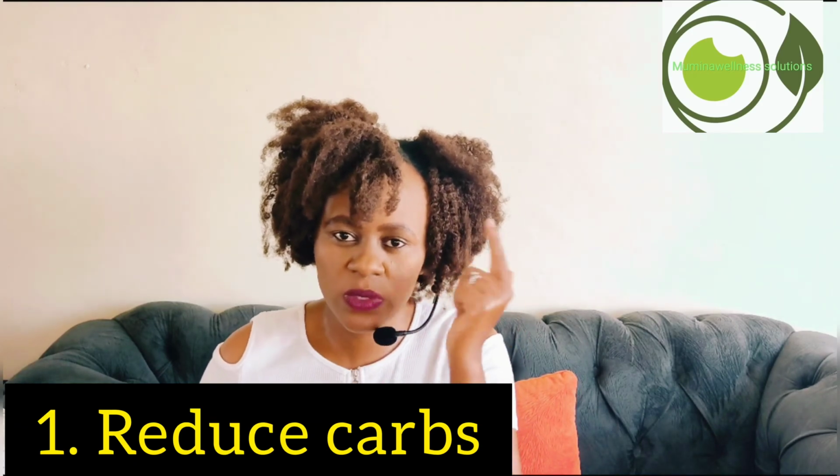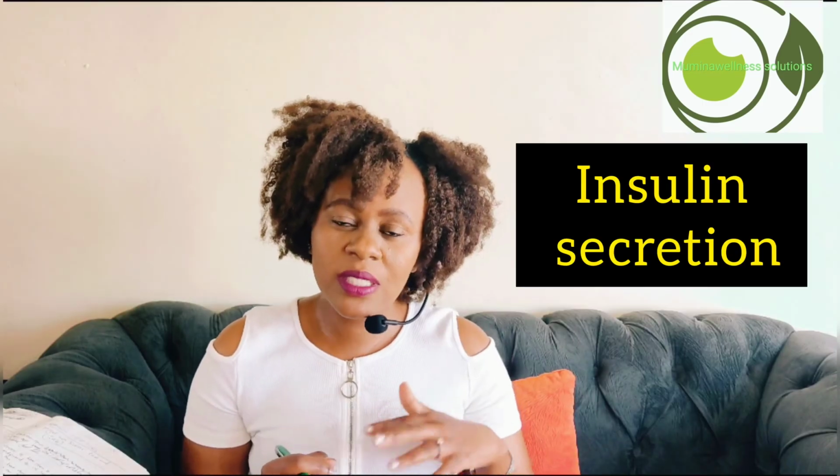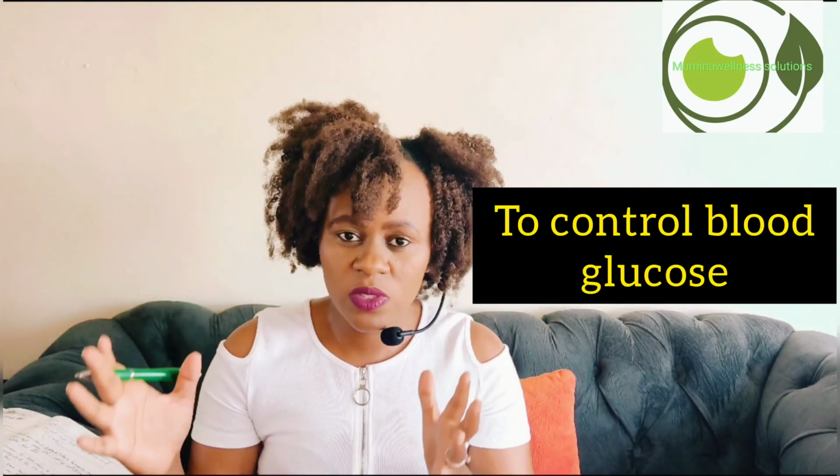The first and the most important thing that you can do to get into ketosis fast is reduce your intake of carbohydrates, if you are to reduce secretions of insulin. Insulin is the hormone that is produced when the body takes up carbohydrates and other nutrients such as proteins that are going to release glucose into the system.